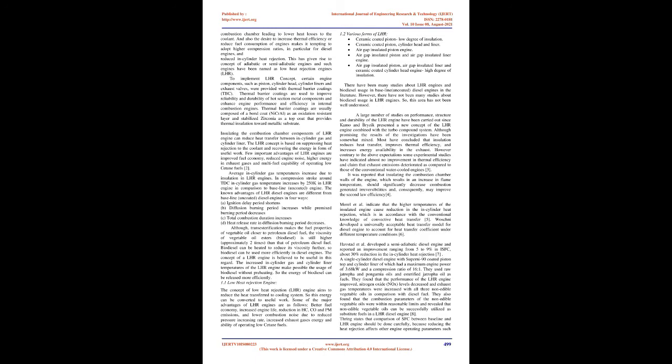Low heat rejection engine. The concept of the low heat rejection, LHR, engine aims to reduce the heat transferred to the cooling system, so this energy can be converted to useful work. Some of the major advantages of LHR engines are as follows: better fuel economy, increased engine life, reduction in HC, CO, and PM emissions, lower combustion noise due to reduced pressure increasing rate, increased exhaust gas energy, and ability of operating low cetane fuels.